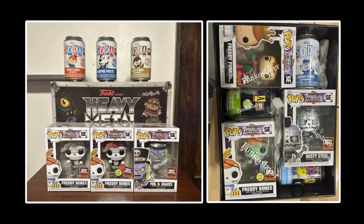Now, as to what could be in those boxes, we do have an idea of what will be in the boxes based off these 2 images. We do have one box on the left that had some Freddy Bones Funko Pops, as well as a glow-in-the-dark one and one of the mascots, and the sodas did feature Freddy Funko as Chucky, Vampire Proto, as well as a Freddy Funko as Werewolf. Now, on the right there is another box, and that does seem to have a Freddy Funko as Lex Luthor, a Freddy Bones that is kind of like greenish, also glow in the dark, and then one of the mascots, Rusty Steele.